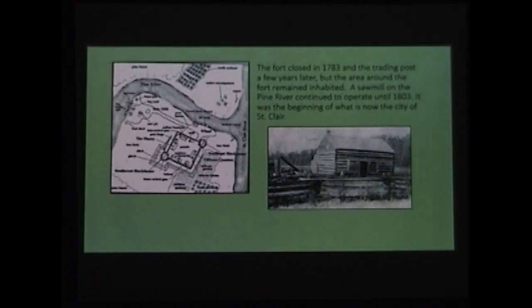By 1783, the American Revolution has ended. Michigan in the Treaty of Paris had been given to the United States. It'll take the British another 10 years to actually leave Detroit. But the war is over and the British are pulling back and they don't see the necessity of manning this fort up here. So the last of the soldiers, sailors were taken back to Detroit and the fort abandoned. The trading post in it, however, was not. And it continued in business for a few years, we're not sure how many, at least five, under other people and Detroit merchants.